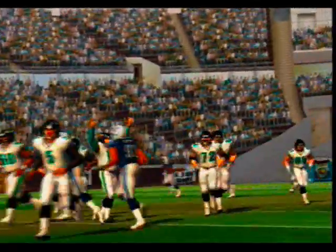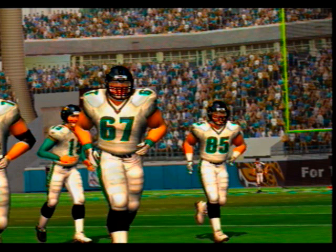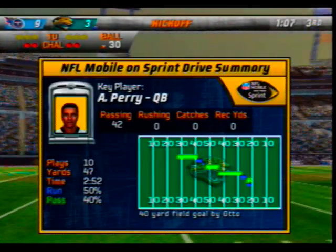Through the uprights and good. Not every drive is going to get you a touchdown, so getting three was big. Now they got to go over what worked and what didn't, so the next drive will get them a TD.